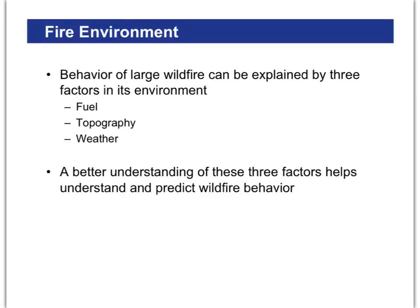So if you remember, we talked at the very beginning about how the Black Forest fire in Colorado back in 2013 was managed reasonably well due to experience. Well, part of that experience comes from the knowledge of at least three different aspects of wildfire: the type of fuel that is there, the topography of the land, and also the weather conditions that could contribute to or cut back on that fire. So understanding these three factors really helps us predict what's going to happen with wildfires.